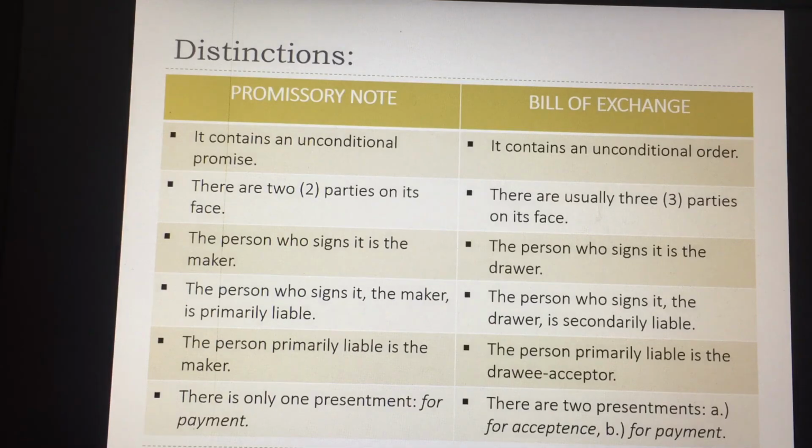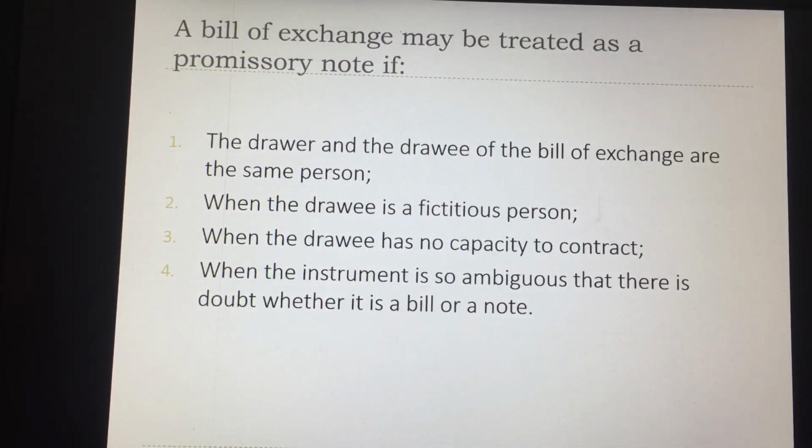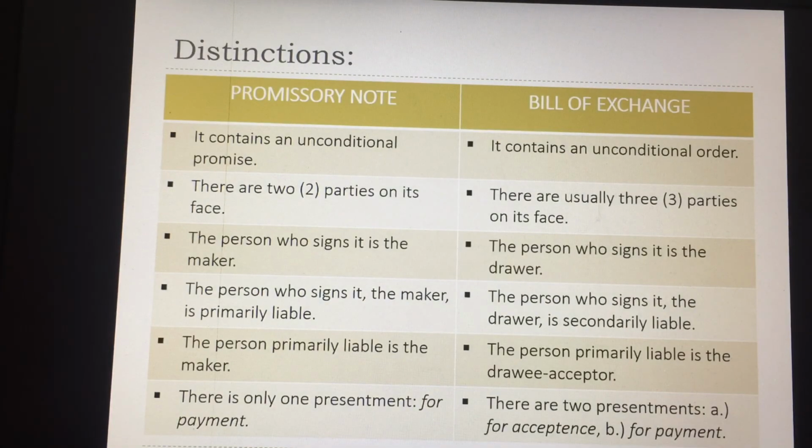Promissory note and bill of exchange. Distinctions. It's very important that we understand the main distinctions between a promissory note and a bill of exchange, given the fact that a bill of exchange may be considered a promissory note, as what we have discussed just a few seconds ago. So here are their main distinctions.